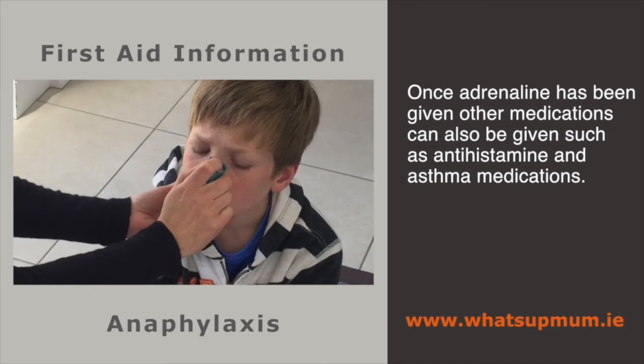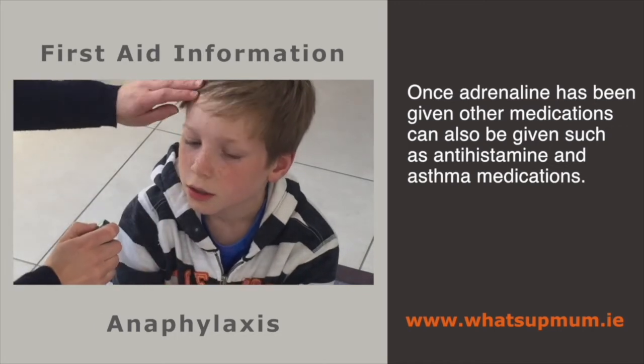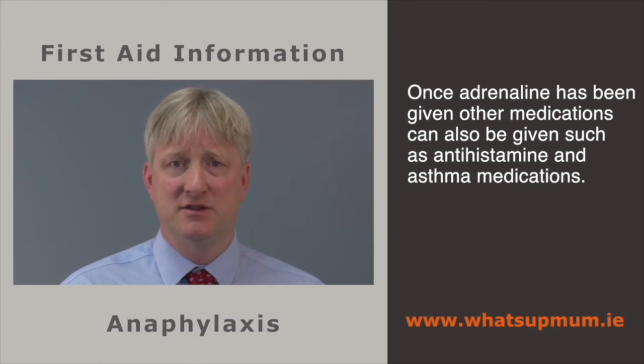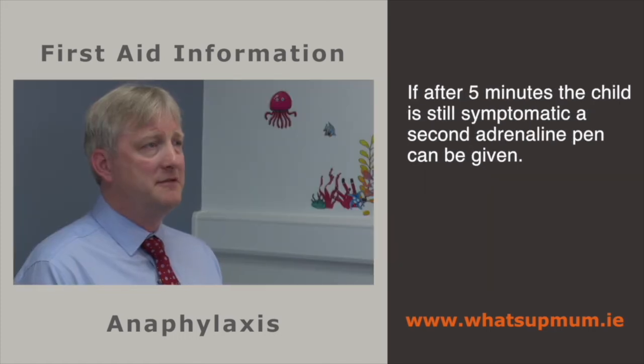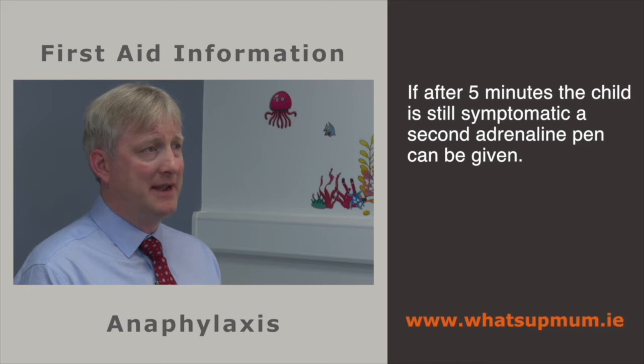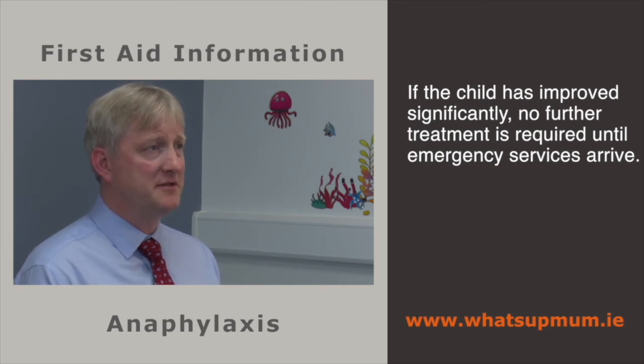Once adrenaline has been given, other medications, if not already administered, can also be given, such as antihistamines or asthma medications such as Ventolin. If after 5 minutes the child still remains symptomatic with shortness of breath or circulatory collapse, a second adrenaline pen can be administered in the same way as the first. However, if the child has improved significantly, then no further treatment is required until emergency services arrive.